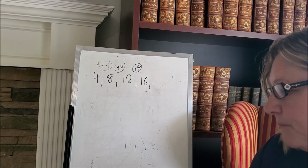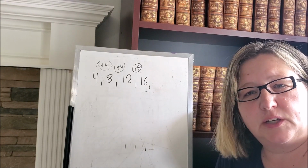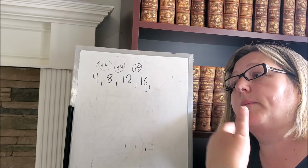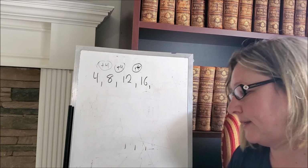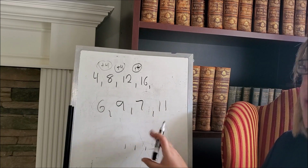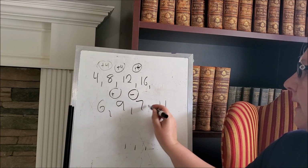Today in our homework, for the first part, it's just seeing, am I adding or am I subtracting? So the first page, I think a lot of you are going to go really quickly. You don't need to tell me how much you're adding or subtracting. Just, am I adding? Is the number getting larger? Or am I subtracting? Am I taking something away and the number getting smaller? So if I had something like 6, 9, 7, 11, there's no real pattern here. But I am adding for this one, then I am subtracting, and then I'm adding.